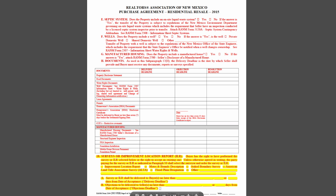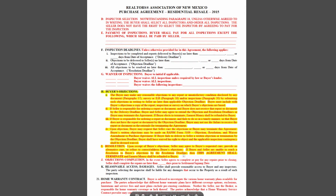Paragraph 18, entitled Surveys or Improvement Location Report, was previously subparagraph C of paragraph 16. It's now its own paragraph 18. The grid has been replaced with a paragraph with various checkboxes and subparagraphs where the parties enter delivery, objection, and resolution deadlines specific to this section. Paragraph 18D states that paragraph 20H and I of the inspection paragraph will govern buyer's objections to the survey or ILR and resolutions to the buyer's objections.